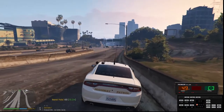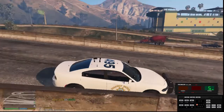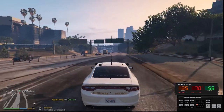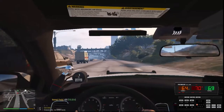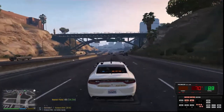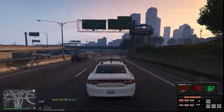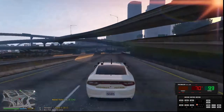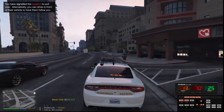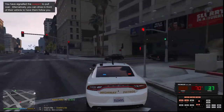We'll sit right here and see if we can catch any speeders going by. Most likely we will. Yeah, we already got one. I don't know where that was at though. 70 up there. Alright. We'll get it. He's still speeding, actually. Well, he took this exit up here. Oh, never mind. Jeez. Here, man. What are you? He's running.